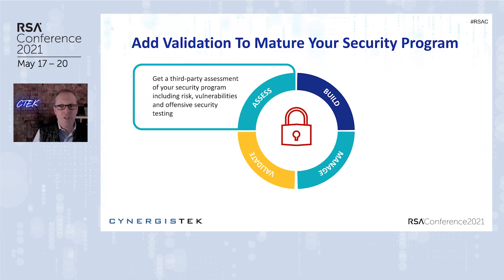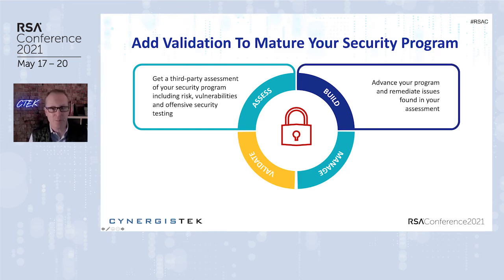A compromise assessment is so important as it helps you identify any endpoint that may have been compromised over the last number of months while people were working from home or using workstations and tools that maybe you weren't so familiar with. Next, advance your program by remediating the issues found in that assessment. Now, if you're using a NIST assessment, you want everything above a 3 and headed towards a 4 on that 1 to 5 scale. Now, although this sounds simple, remember the statistic at the beginning of the presentation where 66% of America's healthcare providers could not get above a level 3. And let's face it, that's really just the basics.